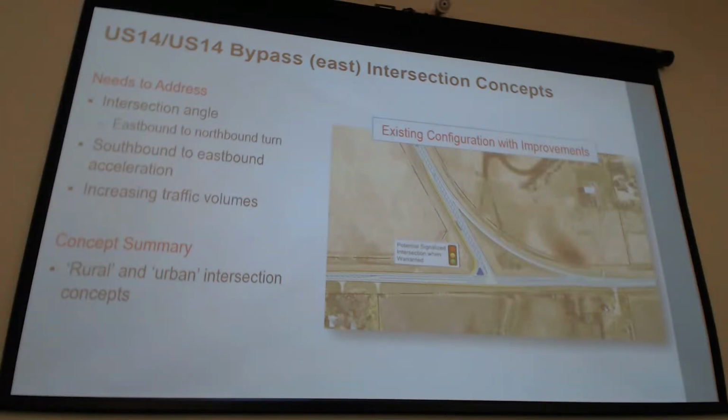And then a few concepts at the US 14 bypass east intersection needs to address here. Not so much from a significant traffic growth, but a couple of them related to the truck turns. The first one is the intersection angle, eastbound and northbound left turn. There's some off tracking in the turn lanes or off towards the edge of the pavement. Also, there's some desire to add a southbound to eastbound left turn acceleration. So essentially trucks making that movement would be able to turn into an acceleration lane, get up to speed, and then merge into US 14 and continue eastbound.